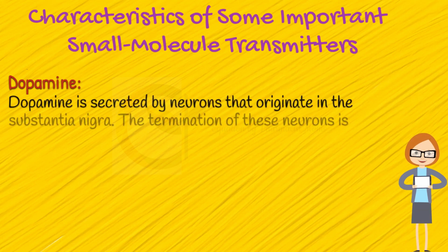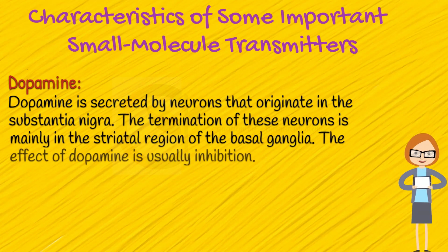Next one is dopamine. Dopamine is secreted by neurons that originate in the substantia nigra. The termination of these neurons is mainly in the striatal region of the basal ganglia. The effect of dopamine is usually inhibition.